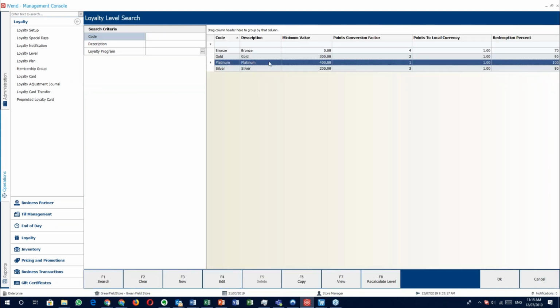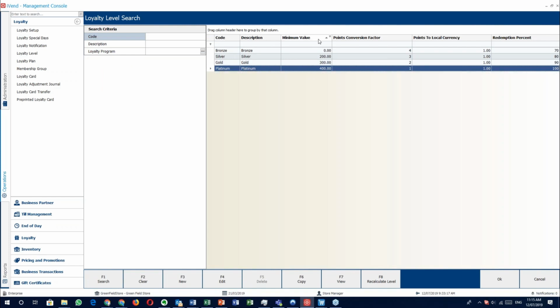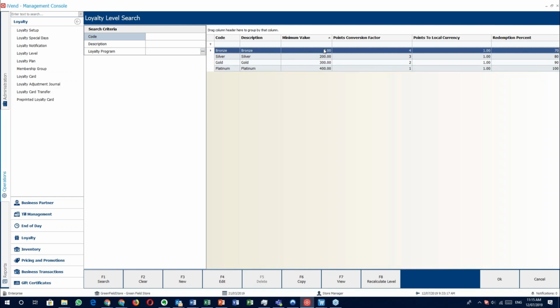But over here, this is also where you can do things like having your minimum values. You will always have a minimum value level of 0. I've had arguments with people about this, but trust me, I've won them. You always have a level of 0. If there's a minimum buy-in amount of 100, you need to spend 100 Rand, and then it activates. That you set up in your loyalty plan.